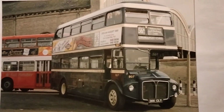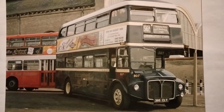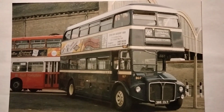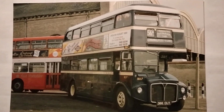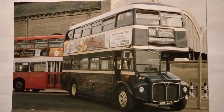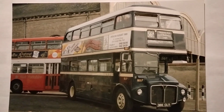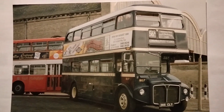So unfortunately I haven't got photos of every one of East Yorkshire's Routemasters, as you've probably realised already. What I have got is an absolute load of photos of 807, so here we go, this is the first one. So this bus was formerly RM366 in London. It was new in December 1962, and as you can see it was registered 366 CLT. If I recall correctly, it was the first one to lose its registration number, it being sold to a lady in Hessle. And it was re-registered NKH 807A.